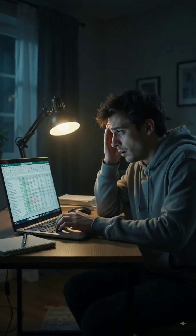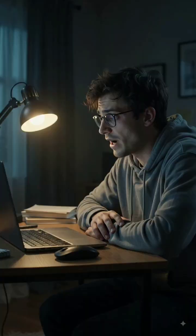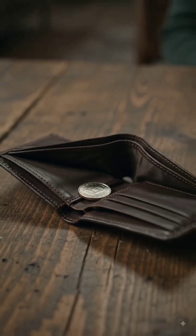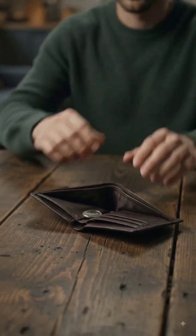This isn't a lecture about budgeting spreadsheets. This is what actually happens when an average person tracks every dollar for a month straight. If you've ever finished the month wondering where your money went, you need to see these numbers. Because I had the exact same problem.